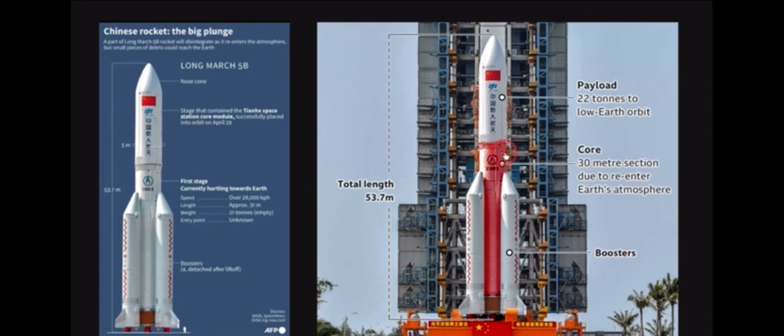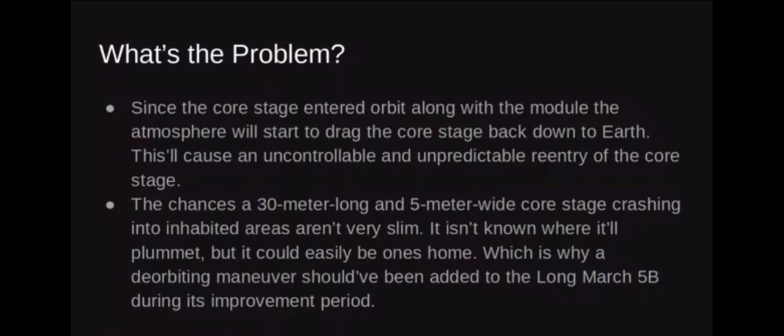And this is the core stage. The red part here, as you see, is what's currently in our orbit and falling uncontrollably. And the 4 side boosters actually fell off. Here it says detached after liftoff. So these aren't falling with the core stage, which I think is actually pretty cool.